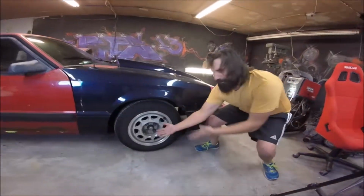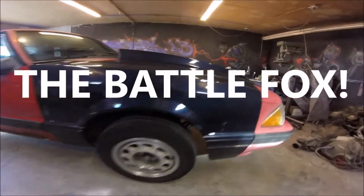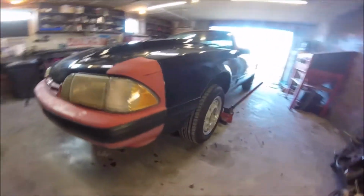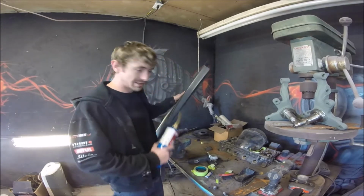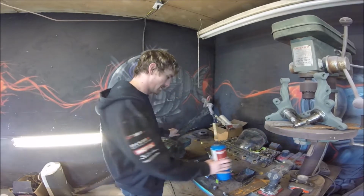Insane. What are those? BattleFox side skirts, torch, cutoff wheel, Honda Accord side skirts. That'd be JDM tight.